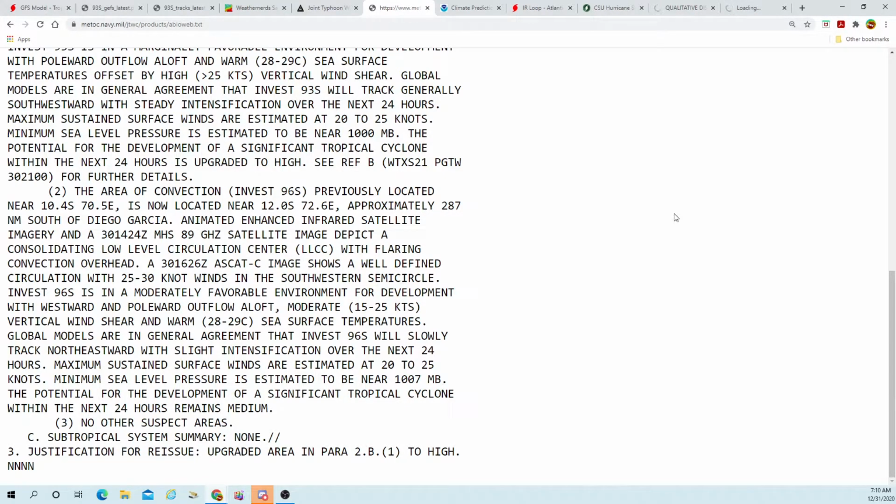Invest 96S is in a moderately favorable environment for development with westward and poleward outflow aloft, moderate 15 to 25 knot vertical wind shear, and warm 28 to 29 degrees centigrade sea surface temperatures. Global models are in general agreement.